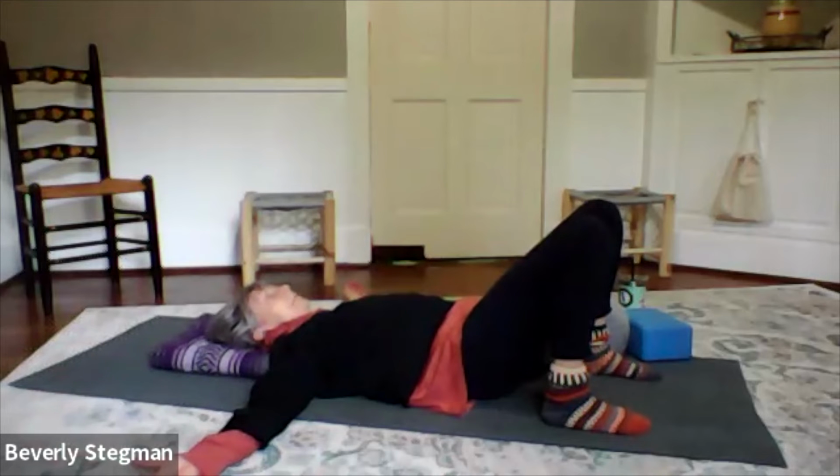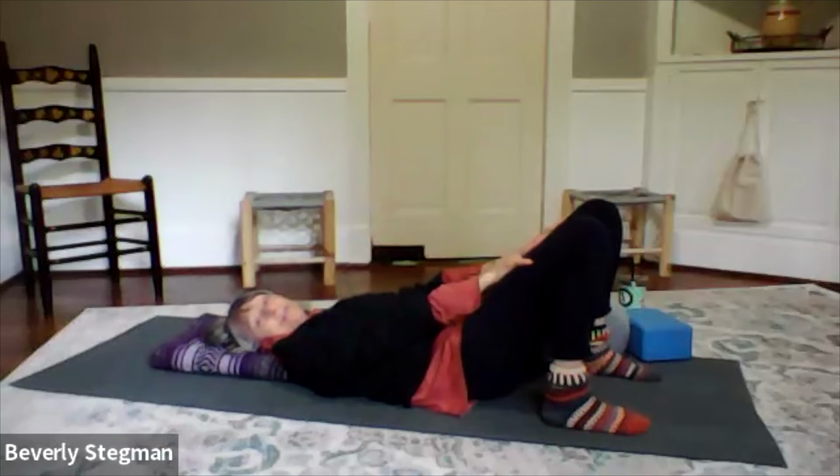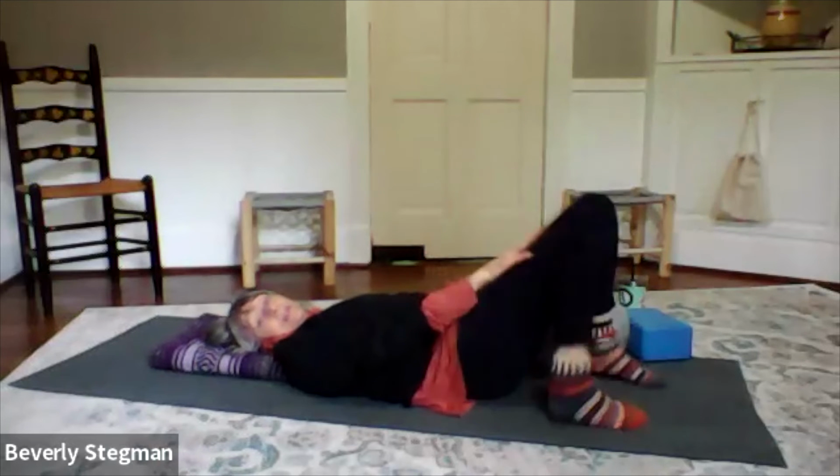Breathe in. Exhale all the air. Go ahead and bring your hands to your thighs by bending your knees and bringing your feet to your floor or up onto your bolster. Or if your legs are up higher, you can just bring your hands to your thighs.